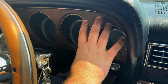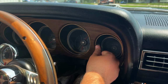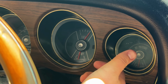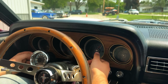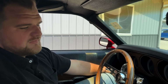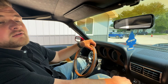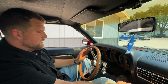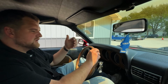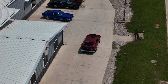It looks to me like this dash cluster here is the original. You can just kind of tell, around the lens it's a little bit yellowed. But it tells you a lot about the car. Odometer shows 60,000 miles. If these are the original lenses, which they definitely look like to me, and when you look at the undercarriage and the solidness of the body, it's possible that it's a 60,000 original mile Mach 1. There's no Carfax on cars this old, so it's always hard to tell. But judging by the condition of the original components, it's definitely a possibility. Just a good, solid original car.